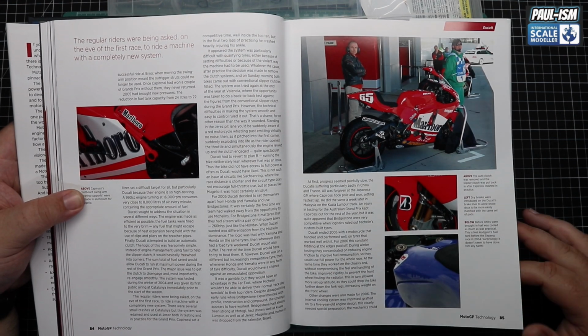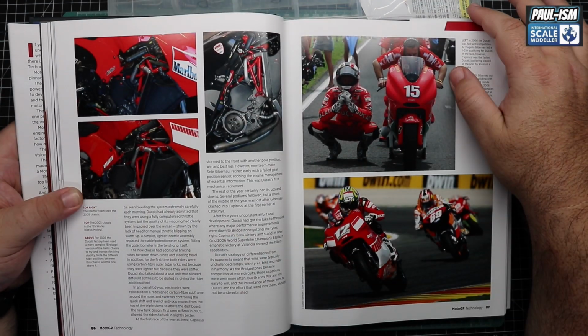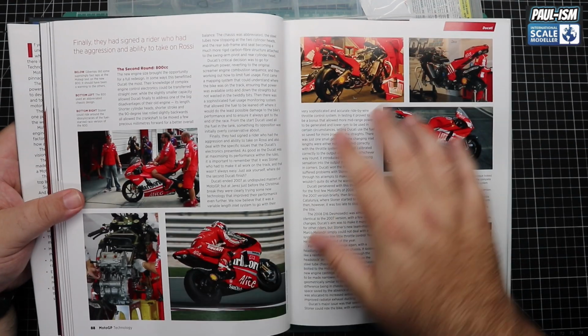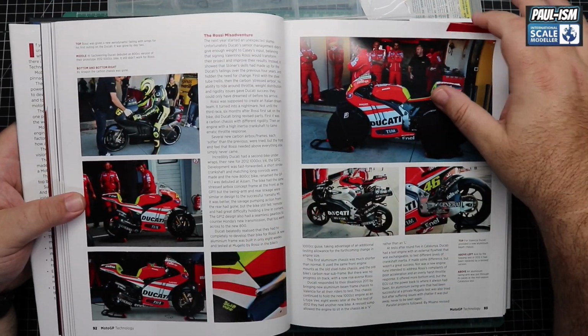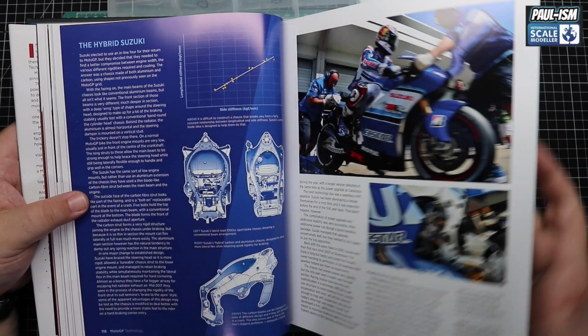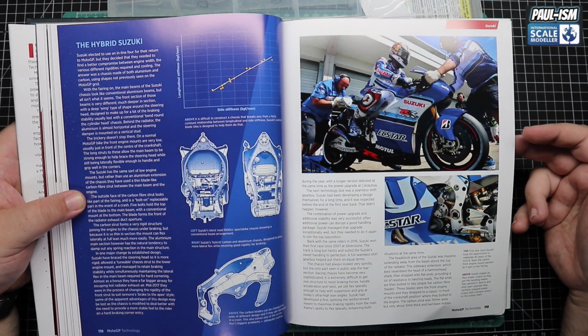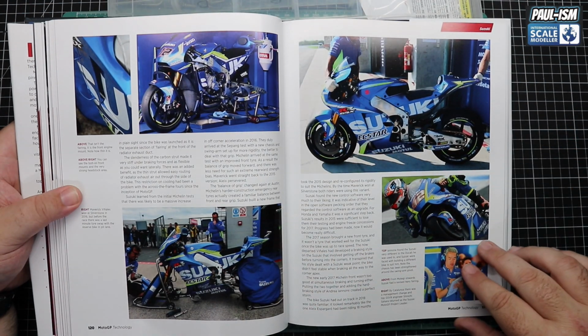One I'm contemplating building next, to be honest, as well. I'm a bit torn what to do next. But reference shots, fantastic. Beautiful, beautiful pics all the way through. So if you are a fan of MotoGP, this is a must-have. Onto Suzuki. Again, all through the development, what they've changed, each rider's bike.